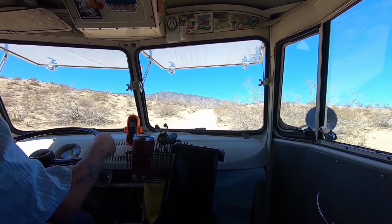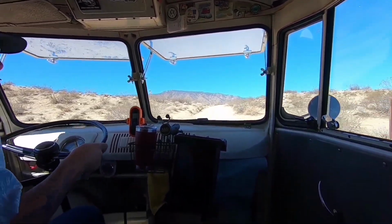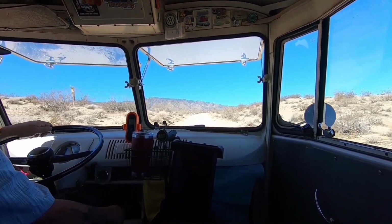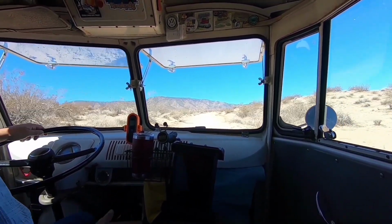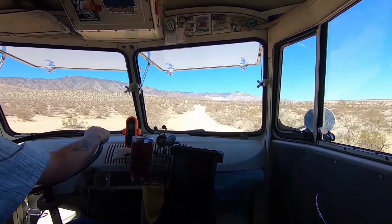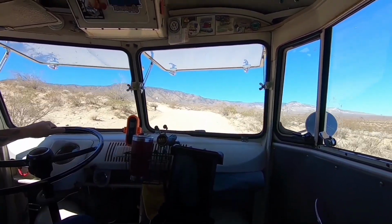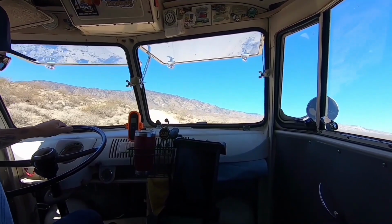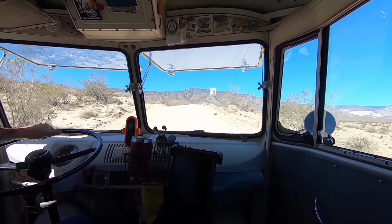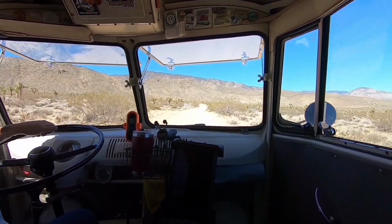Open route, here we go. Much better with the lower tires. Wow, this is actually comfortable. Oh wow, we have a speed limit here. 15, we're going 15.